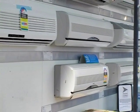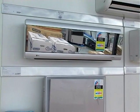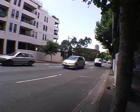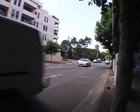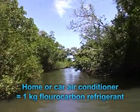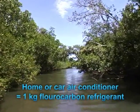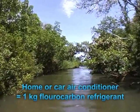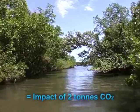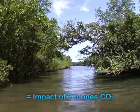Many people may be unaware that the fluorocarbon refrigerant contained in their home air conditioner, kitchen fridge or car air conditioner can have severe impact on our environment if it escapes into the atmosphere. Did you know that just 1 kilogram of fluorocarbon refrigerant, typically used in your home split system air conditioner or car, leaking into the atmosphere has the same greenhouse gas impact as 2 tonnes of carbon dioxide?